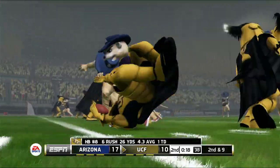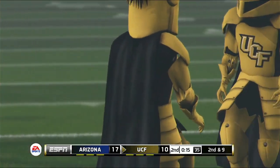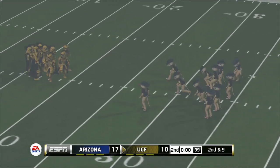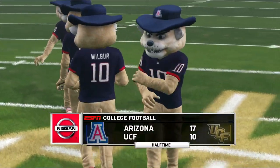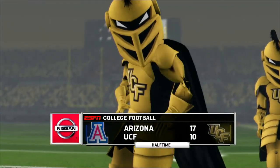That's a gain of 1 yard. That brings up second and nine from their own 26-yard line. It's second down. We've played a half of football here. Arizona's lead is a touchdown.